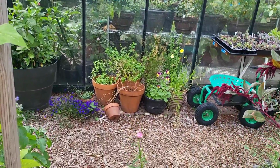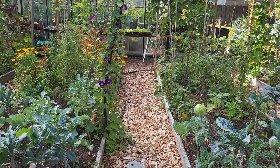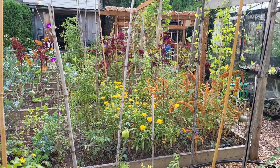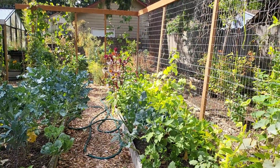As many of you know, mint will get away from you, which is why I keep them in pots here. You'll see broccoli, kale, cabbage, tomatoes, and at the end there, calendula again, more hot biscuits, amaranth. I am a heavy brassica gardener. It's something that grows well for us here in the Pacific Northwest, and I like to eat most brassicas. So more, you guessed it, kale and broccoli.